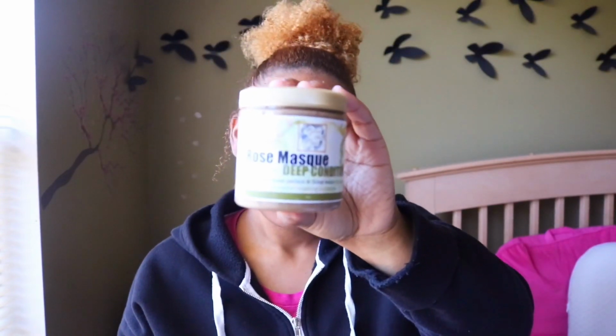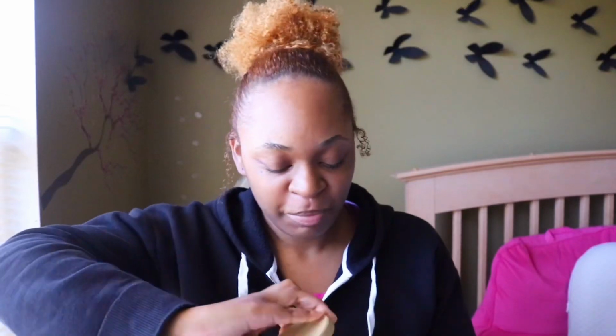Next, we have the Rose Mask Deep Conditioner. Only problem is I had to use a lot, and I'm heavy-handed, so the only thing is I wish it was a bigger container, like the Shea Moisture big jugs of deep conditioner. If it was in something like that, I would love it even more. But I love this, like the whole line in general.